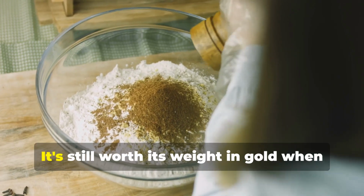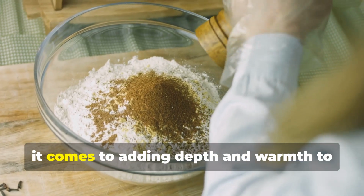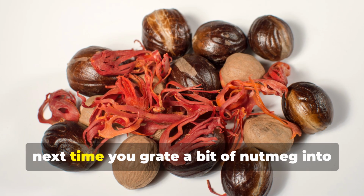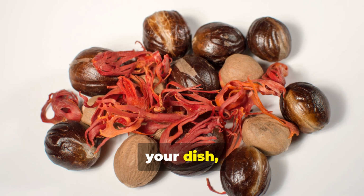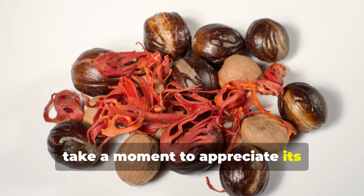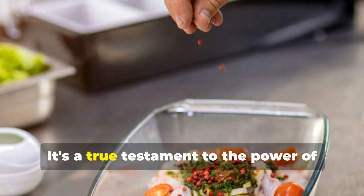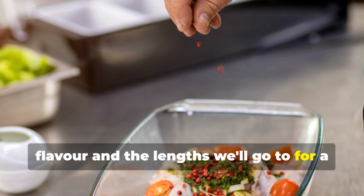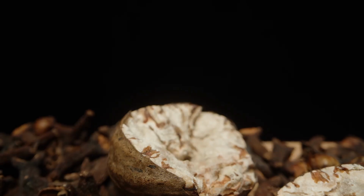And you know what? It's still worth its weight in gold when it comes to adding depth and warmth to your cooking. So, next time you grate a bit of nutmeg into your dish, take a moment to appreciate its incredible journey. It's a true testament to the power of flavour and the lengths we'll go to for a taste of something special.